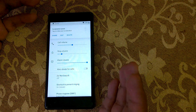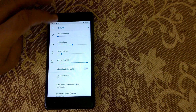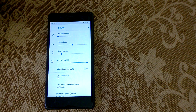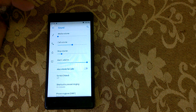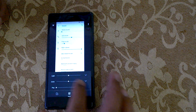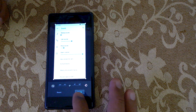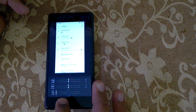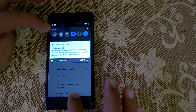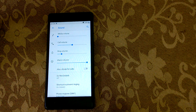Now you will notice more changes. Screenshots, once captured, can be edited. Here I can go to edit, and then I can actually make different kinds of changes, like adjusting light, color, pop, etc. I can rotate. So I can do various things before I share the screenshot. These are the kinds of options that are available with Android Pie.